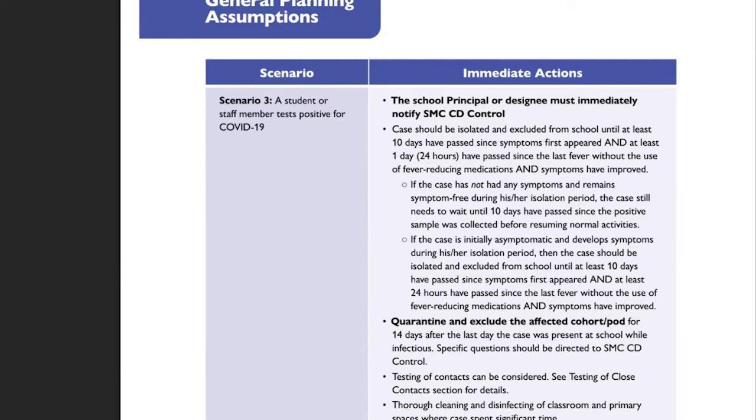If the case is initially asymptomatic and develops symptoms during the isolation period, then the case will be isolated and excluded from school until at least 10 days have passed from the time the symptoms have arisen, and then, of course, 24 hours have passed since the last fever without medication. And then quarantine and excluded. So if a student has COVID, they have, I believe, 7 classes. All those 7 classes that student was in, including the staff member, will be quarantined for 14 days after the last day that person was present at school while infectious.